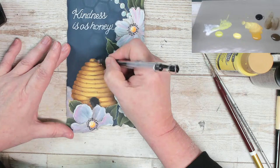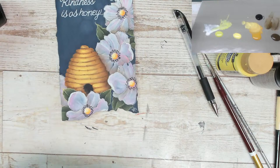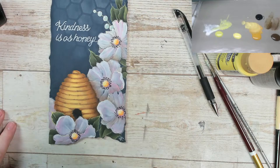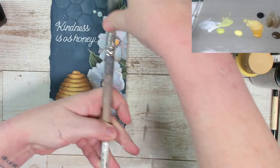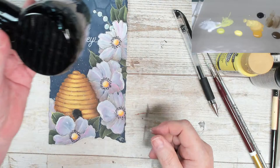And the only thing that I have left to do to this piece is to sign it. Now, you can spatter this with a little bit of warm white if you choose. You can finish the edges with a gold paint pen if you choose. I like to spatter. I have an obsession with spatter. Just a little bit. Just keeps everything nice and light and soft looking. And then dry it. And there you go.